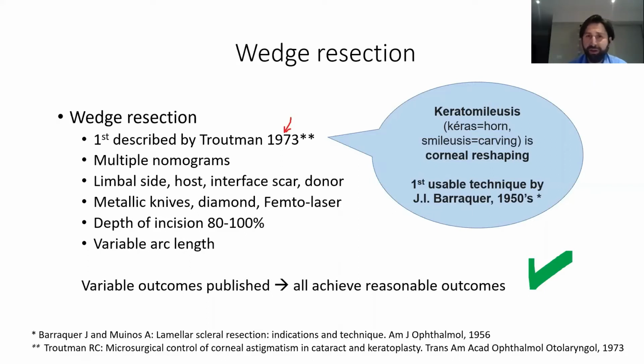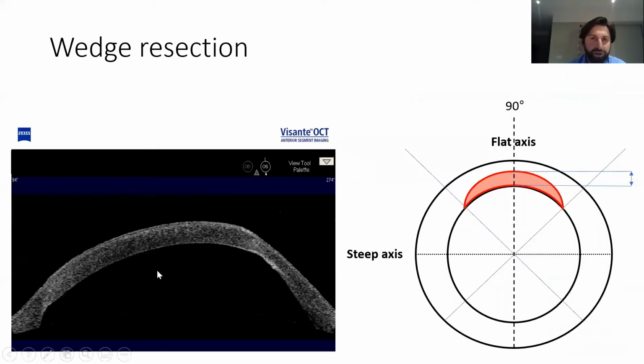Of course, going back to the initial part of the talk where you need to assess, you need a full examination, anterior segment OCT. As you can see from this image, the problem is not in the graft. Removing the wedge in the graft won't do any good. And so you have to remove the abnormal cornea.